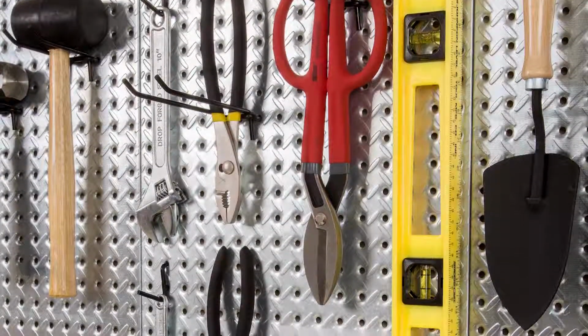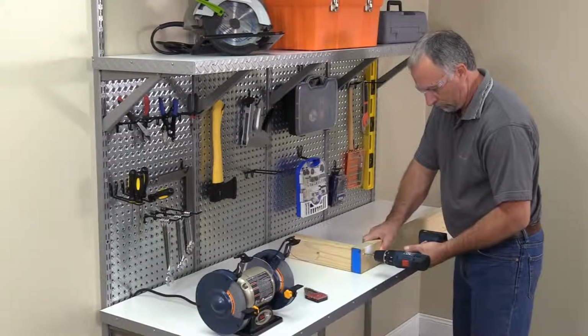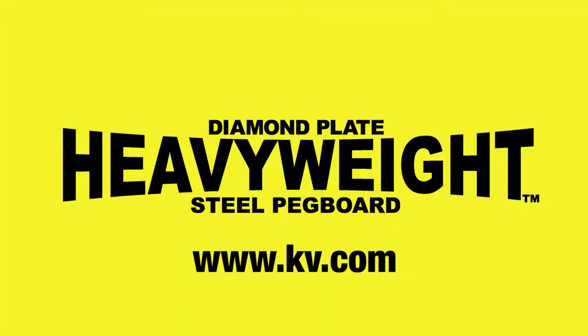The heavyweight diamond plate steel pegboard and shelving system from Knape and Vogt gives you the heavy-duty storage you've always wanted and will last for years to come.